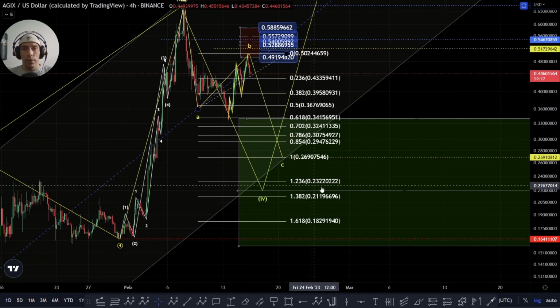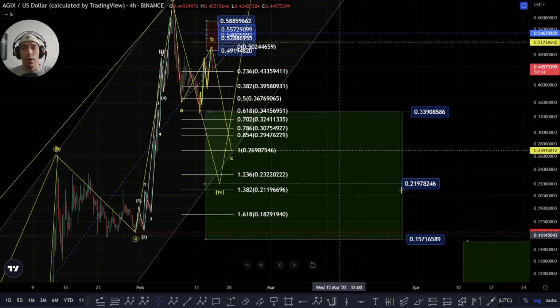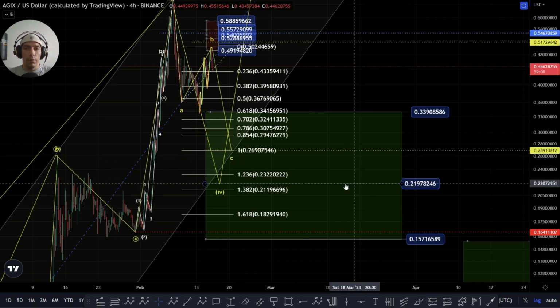If it does extend down a bit, this 2322 area might be interesting, as well as this 2119. This is also tying in with the 0.382 retracement from the top here. So this would be quite an interesting zone to see how we react.